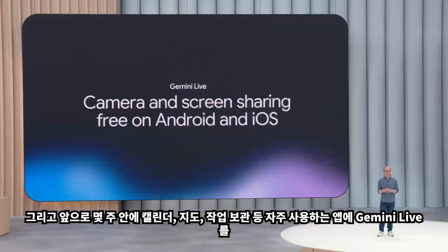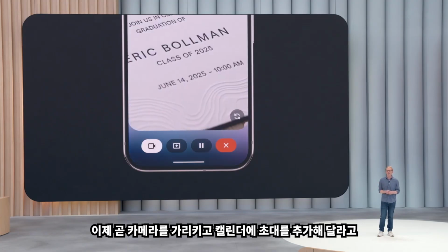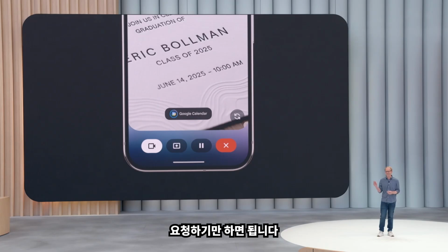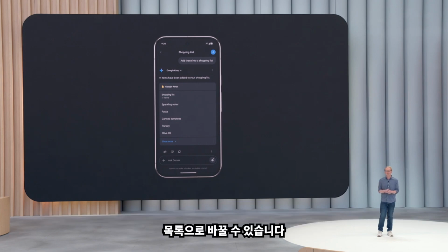And in the coming weeks, you'll be able to connect Gemini Live to some of your favorite apps, like Calendar, Maps, Keep, Tasks. So soon, you can just point your camera and ask it to add an invite to your calendar, and it'll be done. Or if you need to decipher your roommate's handwriting for the shopping list, Gemini Live can turn those scribbles into a neat list in Google Keep.